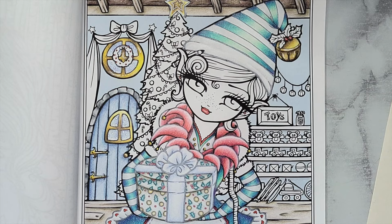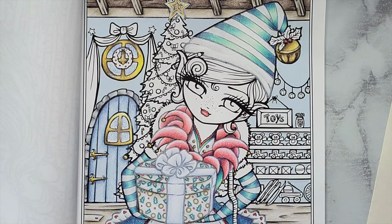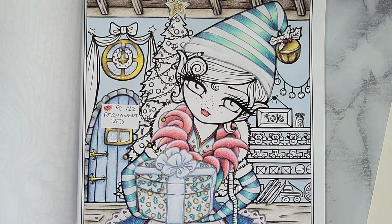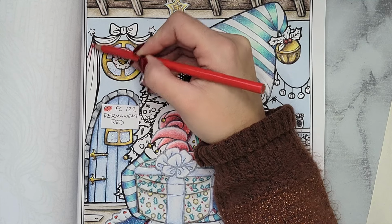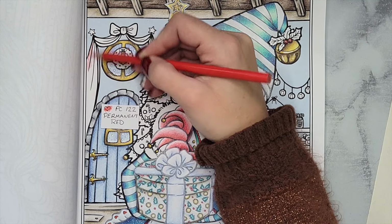Okay, so while we wait for those to dry, let's just hop into coloring, and we'll start with the curtain here. So I'm gonna go in with my permanent red. This is our lightest color. So I'm just gonna base everything.